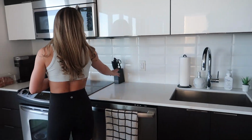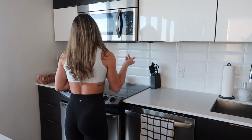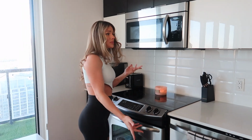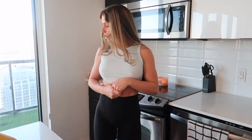This, I don't know where I got it because my grandmother gifted it to me when I was moving, as well as the toaster, and my mom also bought me this Keurig, which I'm assuming you can probably get at Walmart or on Amazon, whatever. But yeah, there's really nothing exciting about the kitchen. That's pretty much all there is in here.